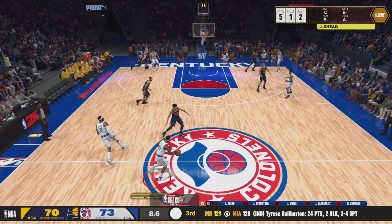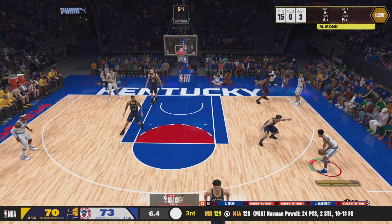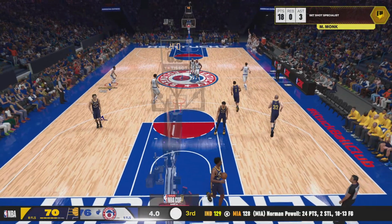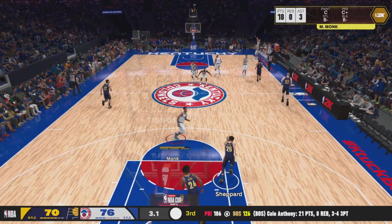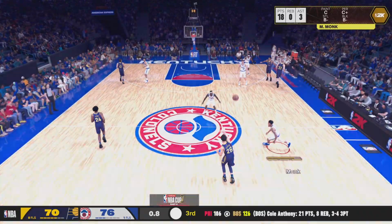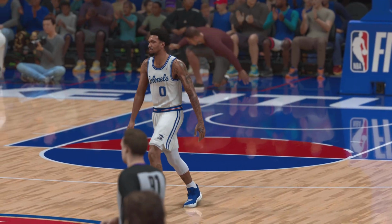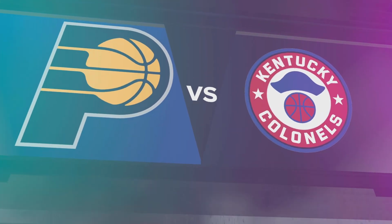There's 10 seconds left here in the third quarter. On for three, carries it from three-point range. Monk's got 18 points in the game. Boy, when this guy has got his rhythm, he can be tough to guard. And so is Kentucky with a 6-point lead at the end of the quarter.